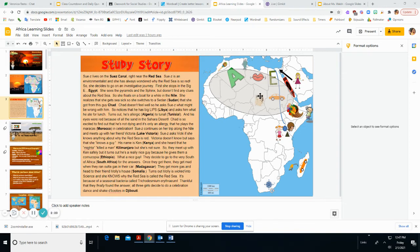All right, so Susie notices that Chad doesn't feel well. And he asks Susie, what do you think might be wrong with me? Since Chad looks unwell, Susie takes a look at him and says, wow, his lips, Libya. Here's Libya right here above Chad. His lips are super big, and she asks him what he ate for lunch. Turns out he had tuna for lunch. This is Tunisia. And it turns out he must be allergic, Algeria, to tuna. So Chad's lips, Libya, were so big because he had eaten tuna, Tunisia, and must be allergic to tuna.